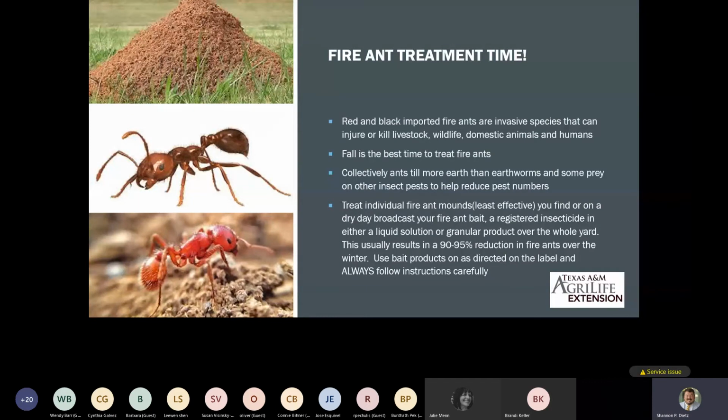Fire ant treatment time. We all know that fire ants are very active during the warmer months of the year. But if you're going to be working with treatment of fire ants, and right now we're talking about fall for the spring, fall is the time to start preparing your lawns if you have fire ant problems for the springtime. Red and black imported fire ants, just to give you some information here.